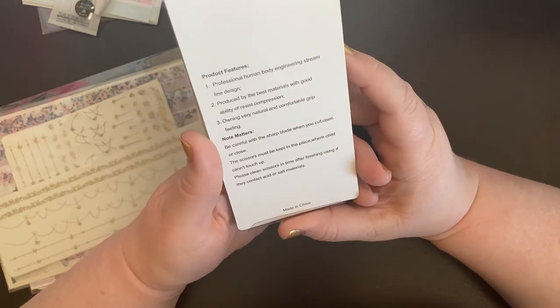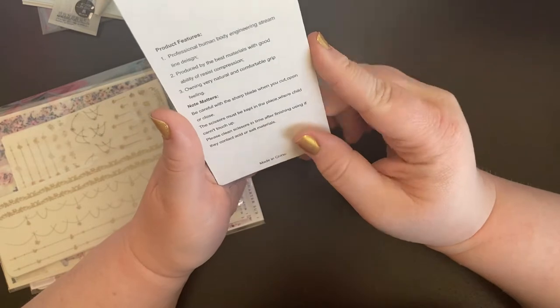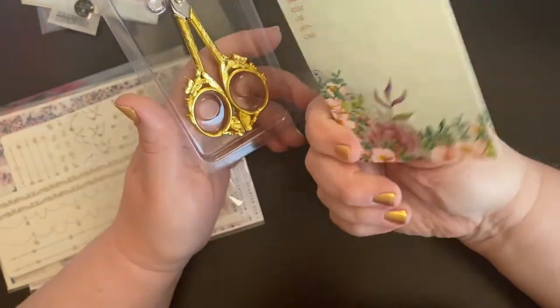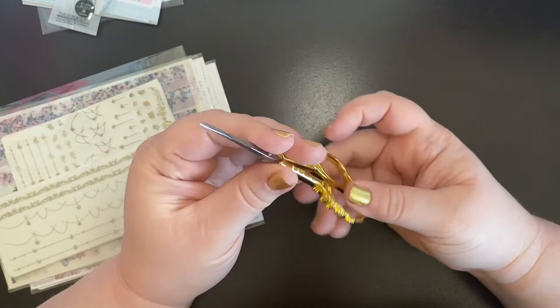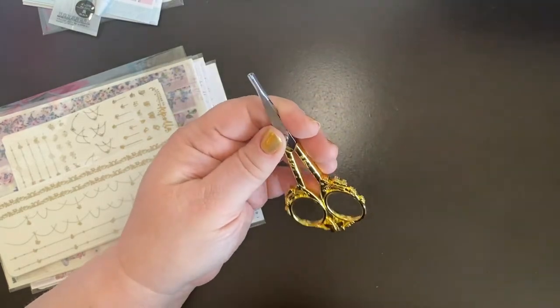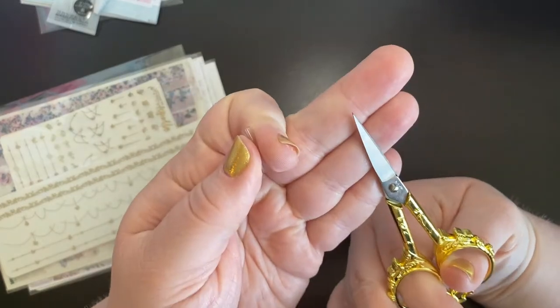Be careful with the sharp blade when you cut open or close. The scissors must be kept in the place where child cannot touch up. Please clean scissors in time after finishing using if they contact acid or salt materials. Wow. Okay. Like I said, I love packaging. So these are a needle nose pair of scissors, which is why they give you the warning because they're obviously more intense than a blunter edge like this. They have a very fine point to them, which is great.